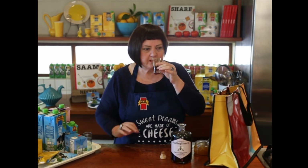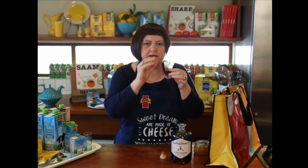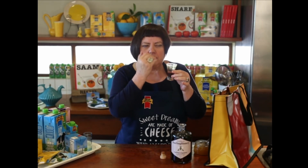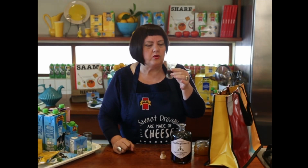Smell the coffee, cold brew. Ian, a beautiful balance between the honey and then the coffee darkness, blackness of the Colombian coffee beans. And I love that it's not too sweet. Not too sweet at all.